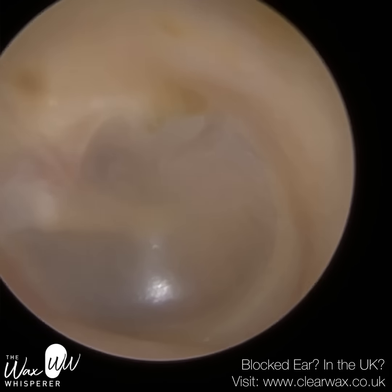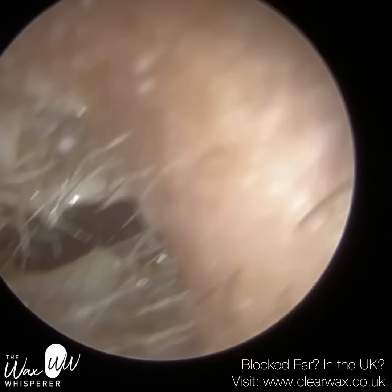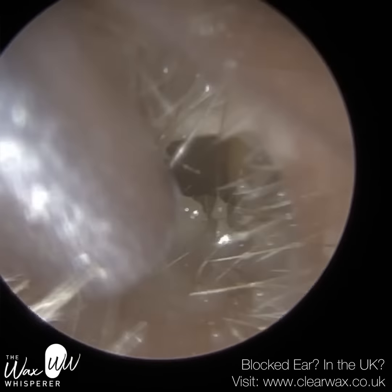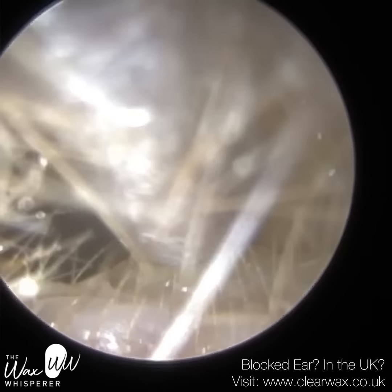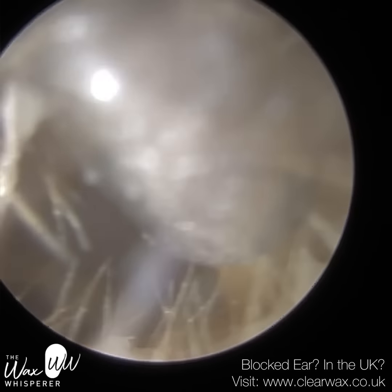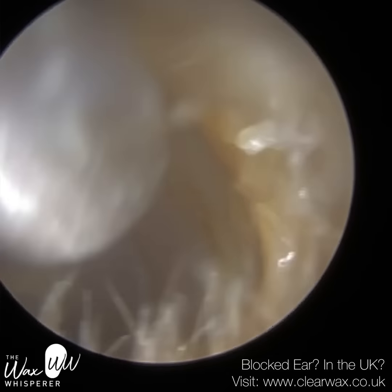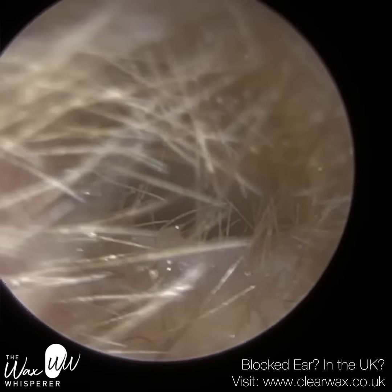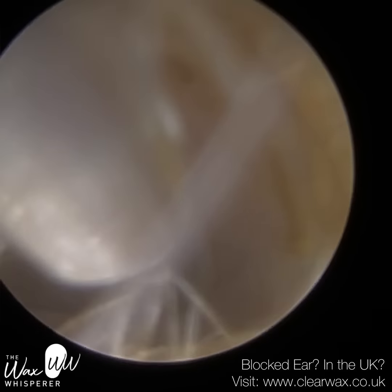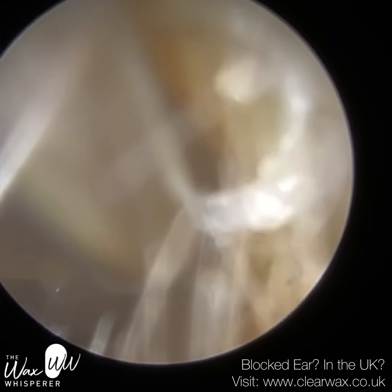We have here a patient who's actually wax-free, but they presented with extremely itchy ears, and that's as a result of their otitis externa, which is an umbrella term given to an infection or inflammation of the outer ear. And this patient suffers from chronic otitis externa, where they have to have their ears cleaned every year or so. So it's a perennial event.